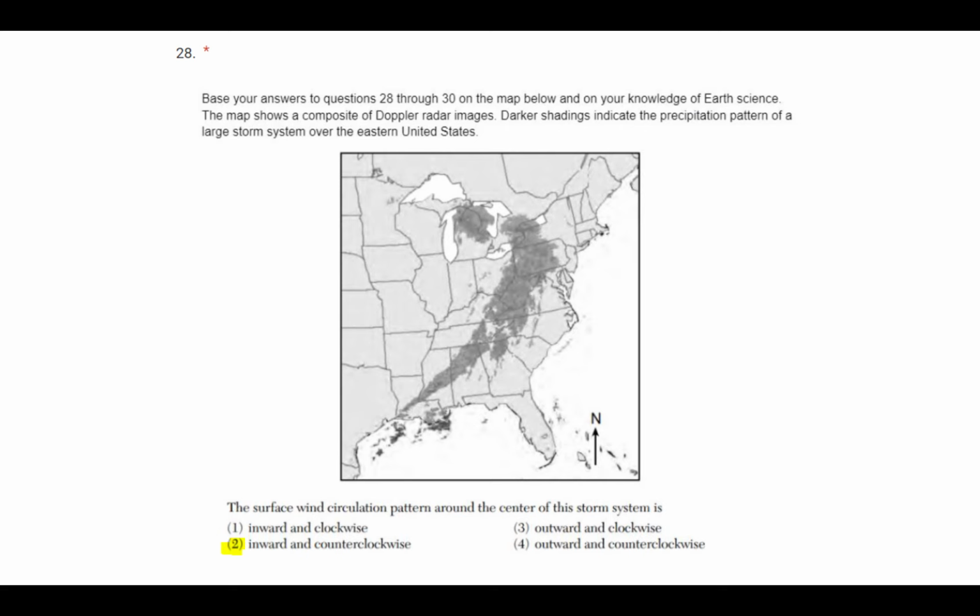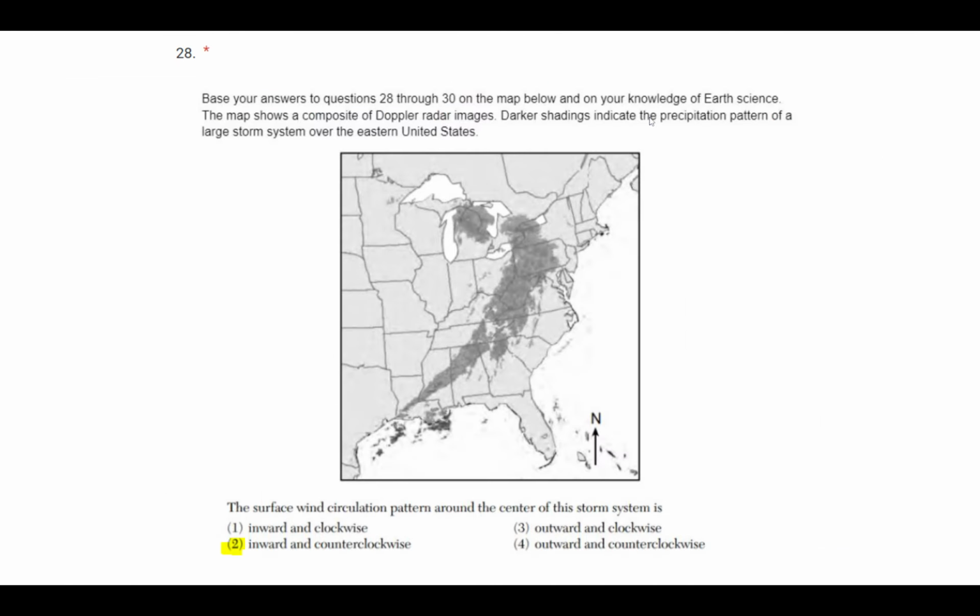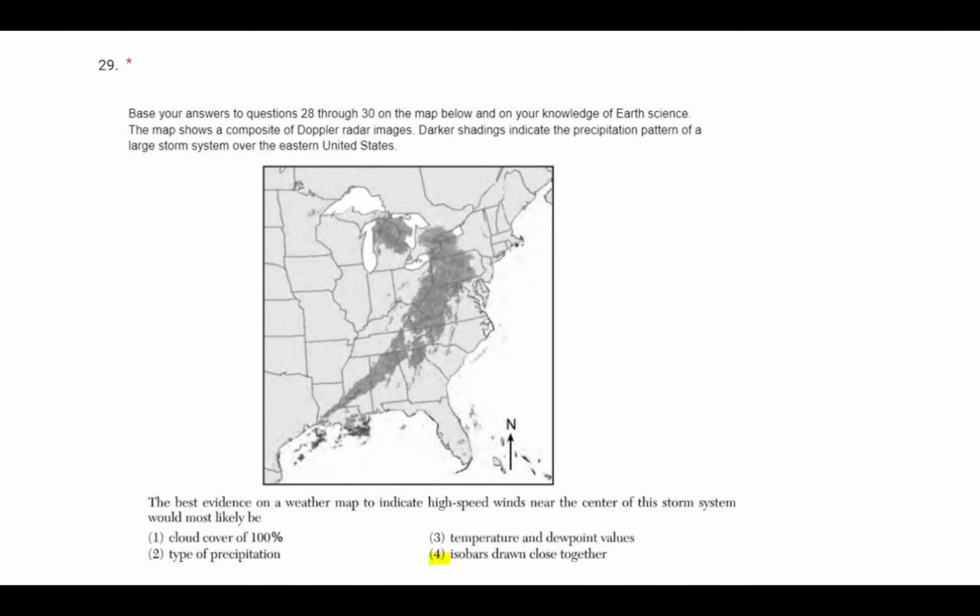Remember, storms happen, and any sort of rain or precipitation happens, in a low pressure system. So if we go to your Regents Review packet, page 15, in low pressure systems, remember ILL: inward flow, lousy weather, meaning wet weather, meaning lots of precipitation, light or rising air, the air is moving up because it is less dense, and it's going counterclockwise or left. So since we know this is a low pressure system because there's precipitation, it's going to go inward and counterclockwise. If it was a high pressure system, there would be no precipitation.